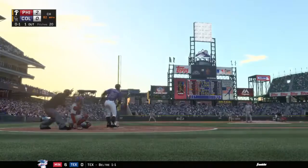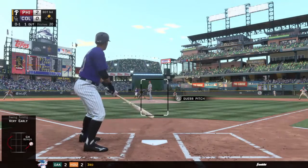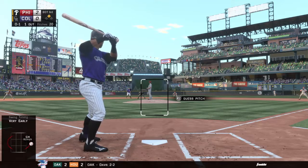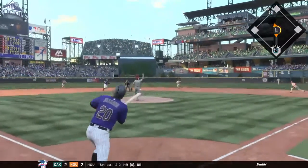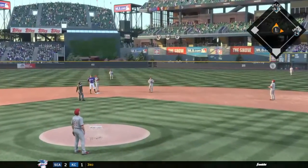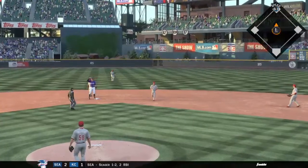Oh, what a pitch to start the at-bat there. It's 0-1. That first pitch change can be a tough one. A guy doesn't have any point of reference to work from, and he just can't help himself up there. Popped high in the air. Hernandez takes charge, and he's got it. 2 down.